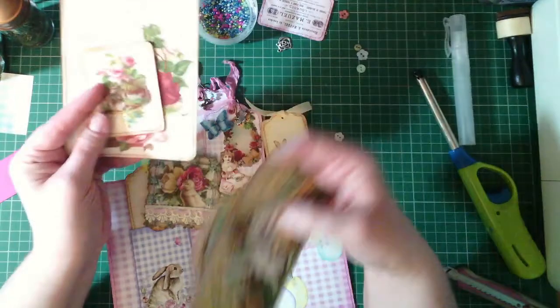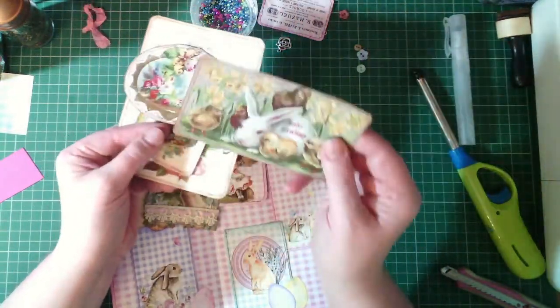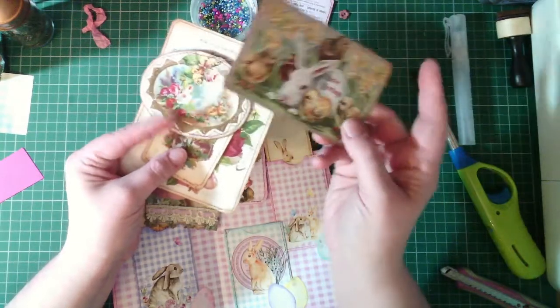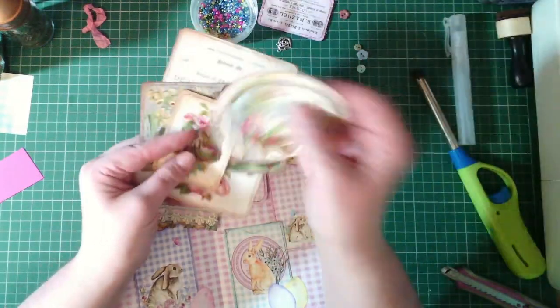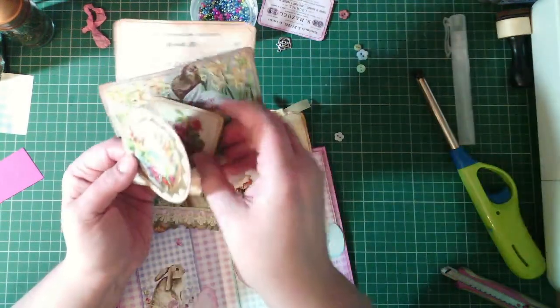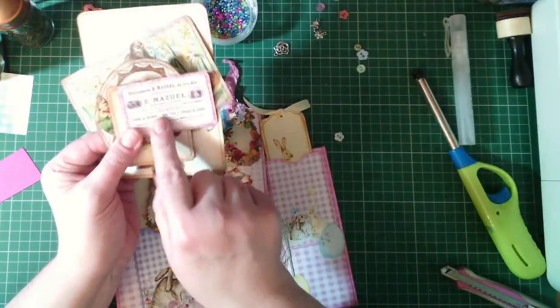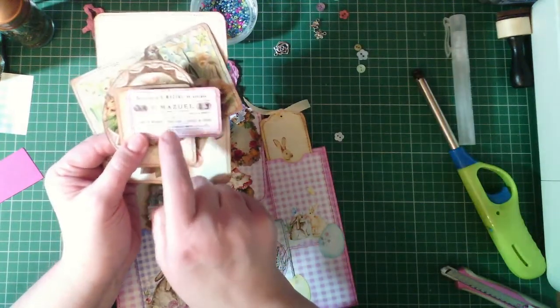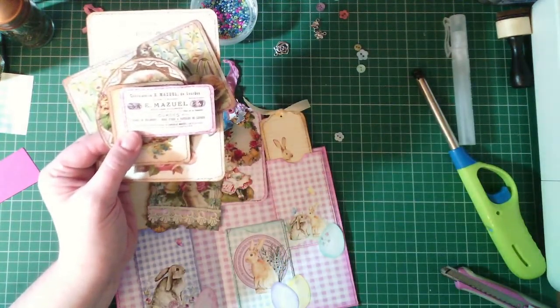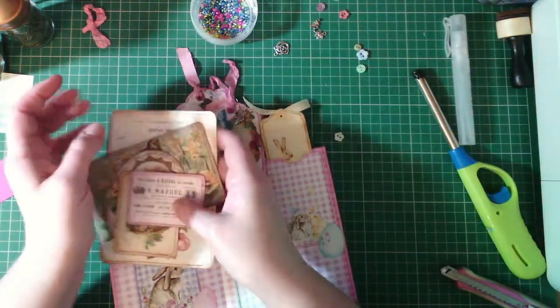Journaling card. Another journaling card. This will be a journaling card or a pocket. I think I'll turn this one into a tuck spot. And this one will be either a tuck spot or a journaling card. We shall see when I start putting it all together.